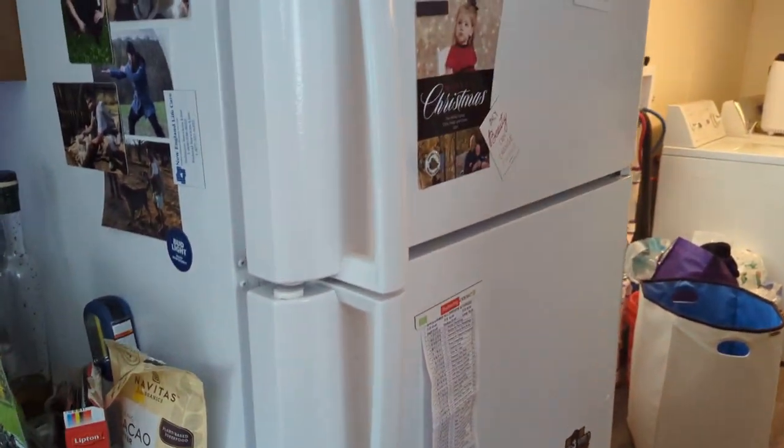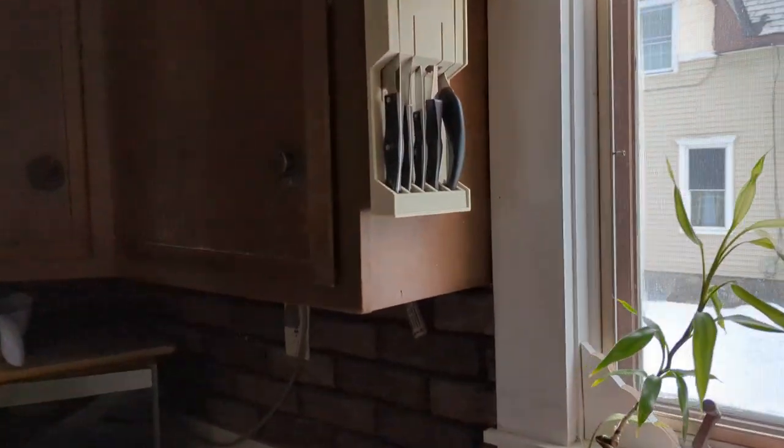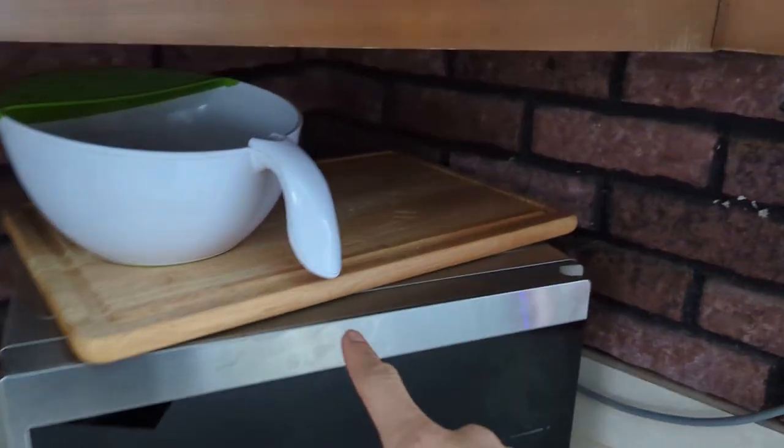So this is the fridge. You can access anything inside. All the spices are right here. And then there's the knives and the cutting board. Make sure you use a cutting board. And there's plenty of stuff. Again, you can use anything in here you want.